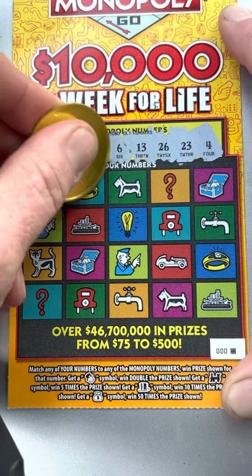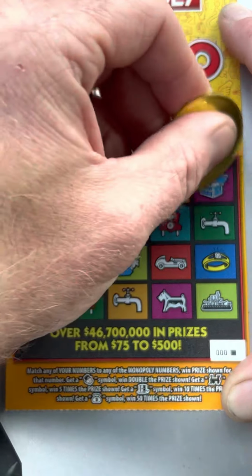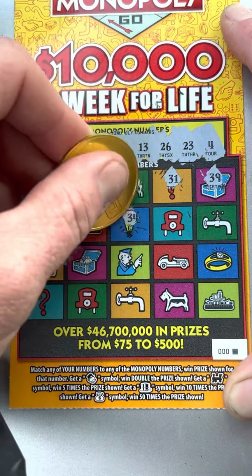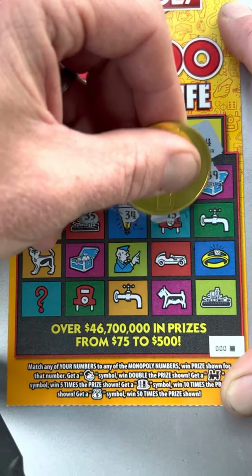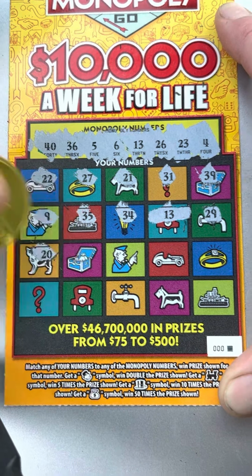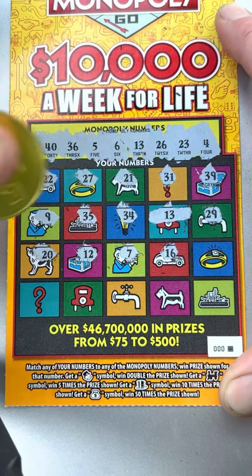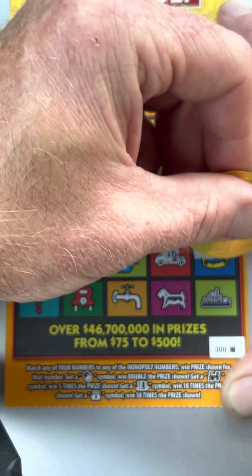Got 22, one off, 27, one off, 21, 31, 39. Come on, symbol. 9, 35, got 36. 34, 13, got a match. There we go. All right, what else can we find? 29, 20, 12, 7, got 4, 5, and 6, 16, 26, there we go. 2 matches.